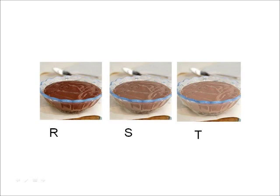But the thing is, these are not samples of chocolate pudding. They are vanilla pudding dyed various shades of brown. Even when people were told that this was vanilla pudding, people didn't believe it.